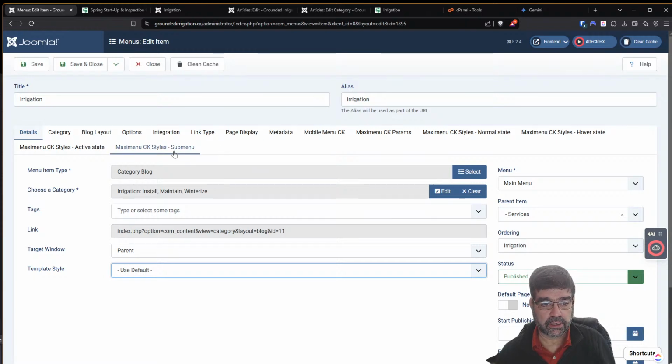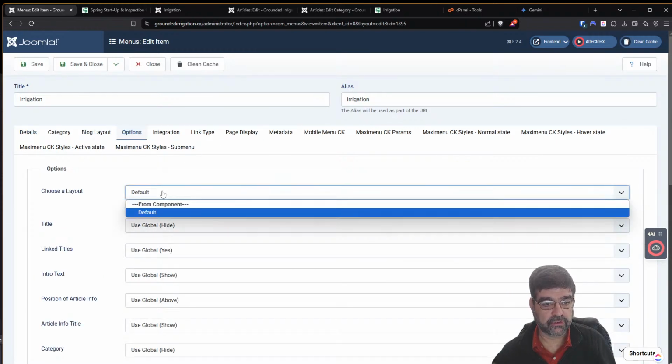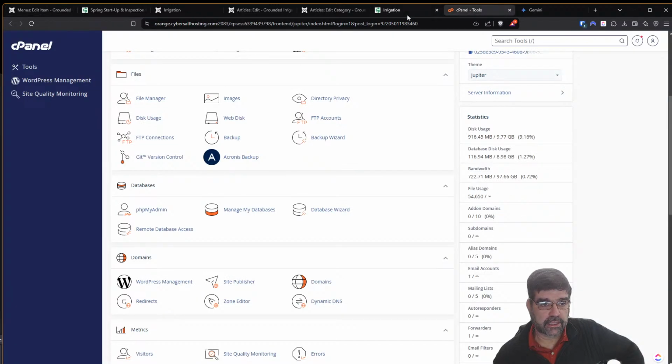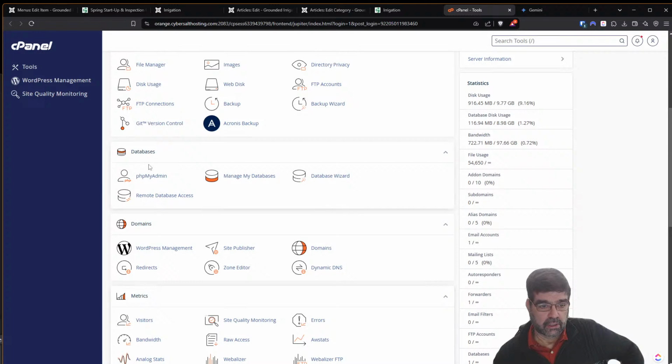Max menu CK. No, this is not. It's options. Choose the layout. Yeah, we're using default. There is nothing created. So I think that there must be a limit. Now, why don't we take a look in the database here just to see what's going on? Maybe you'll see something. We're going to go to phpMyAdmin.